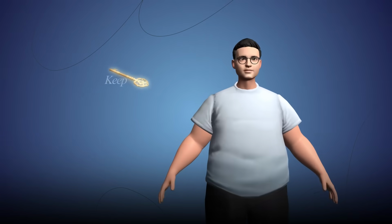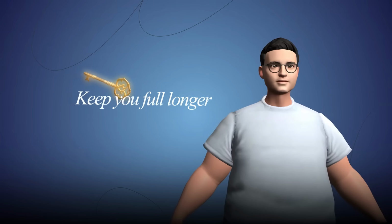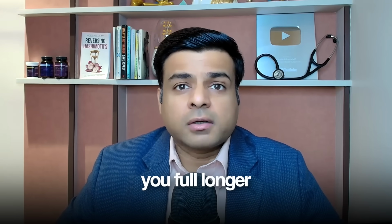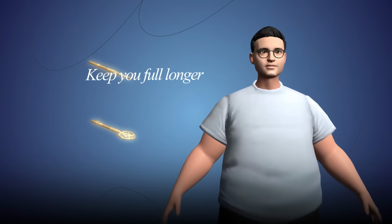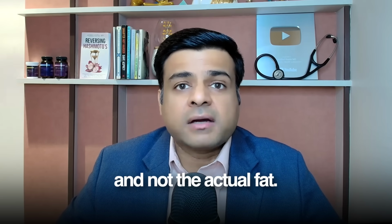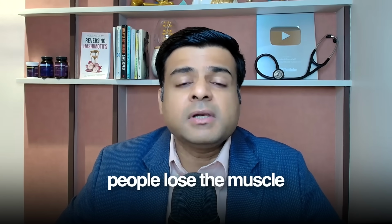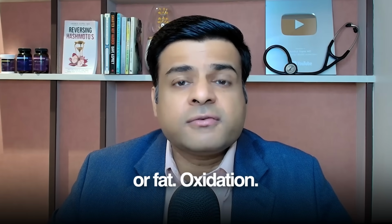The very first property for any food to help you to lose that stubborn belly fat is to keep you full longer. What that means is that that particular medicine or food should keep you full longer so that you don't overeat and you are consuming fewer calories. The second thing it needs to do is activate fat burning, which we also call fat oxidation. Without this property, you are actually going to lose muscle and not the actual fat. This is a very major problem with the GLP-1 medications because in reality, people lose the muscle and not the fat, because they do not have any properties of burning your fat or fat oxidation.